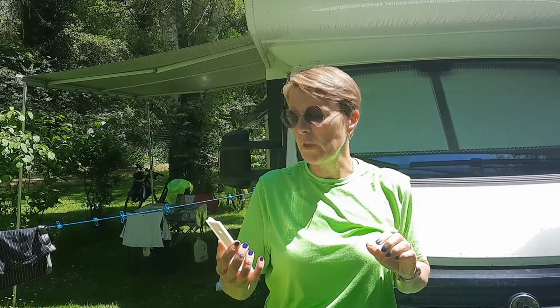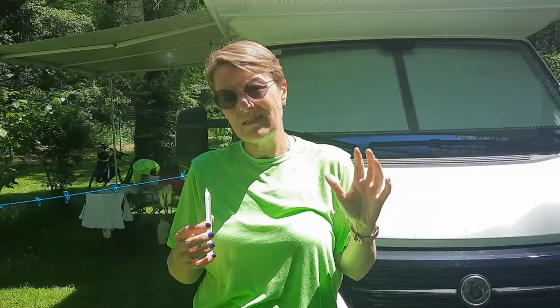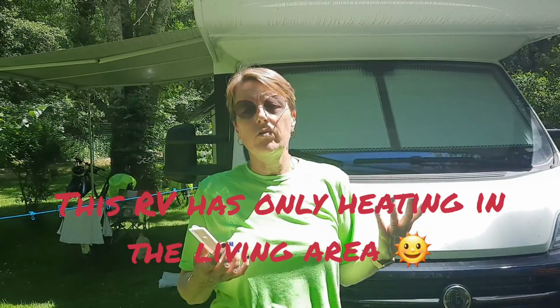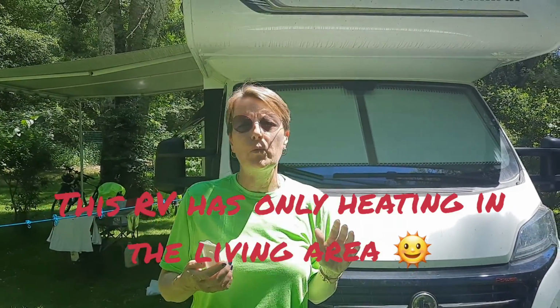So as I said, it's about 38, 39 outside, right in the sun. In the shade, it's a few Celsius less. And we're gonna put the thermometer inside to see what the temperature is like. And I'm gonna show you what we did earlier to ensure that the RV doesn't get too hot inside, because sleeping in 100 degrees is a little bit difficult for most people. We would probably survive, but most people wouldn't like that.